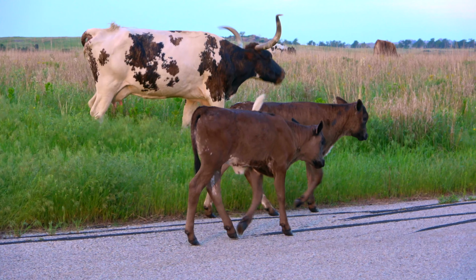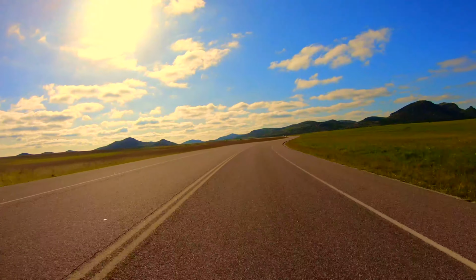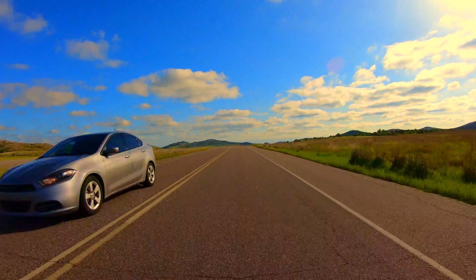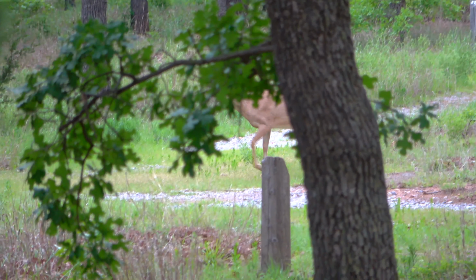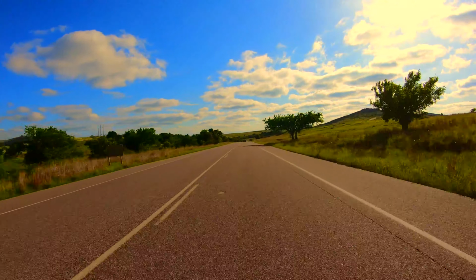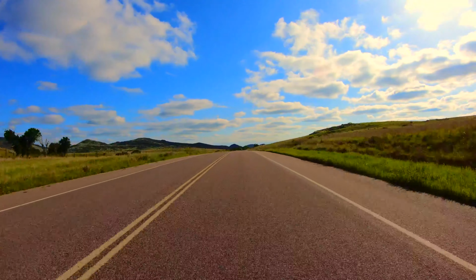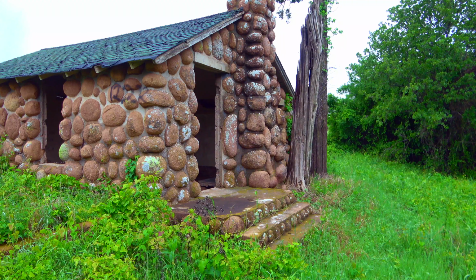Texas longhorn were saved here in 1927. They're descendants of Spanish cattle that went wild. Deer here come right into camping areas. Some really cool old houses people used to stay in on the refuge.